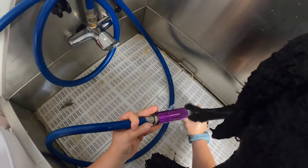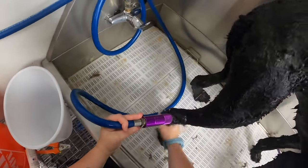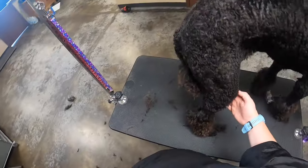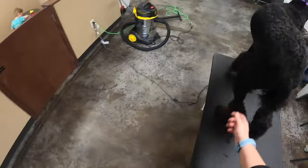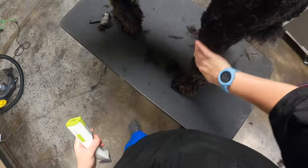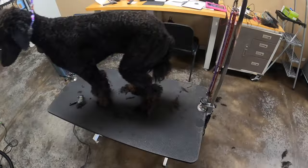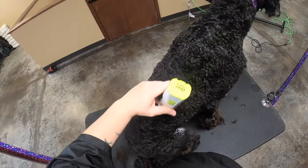So I'm gonna dry him off and then get him in the cage dryer. Guys, back with this boy. I already went ahead and just lined these up. I just want to make sure they look good. When you step back, they all look even, and they do. Number 7 instead of a 5. I think it'll just look better.